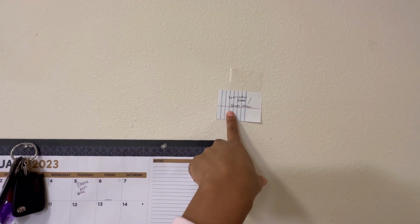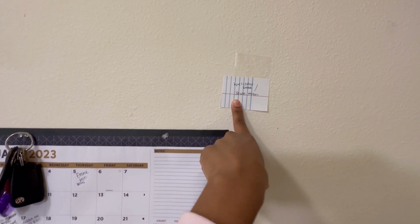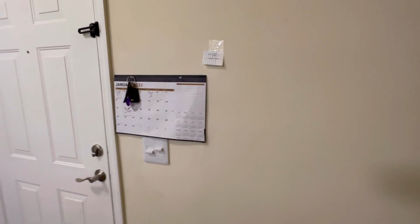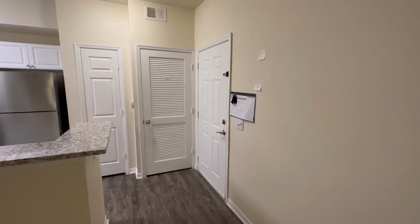So right here we have the welcome area. I want to put a shoe rack and a desk over here, and then I'm going to be putting a mirror up here, a big round mirror. I already have that. So yeah, this is what it looks like when you first walk in.